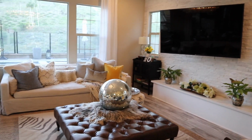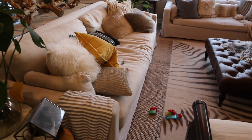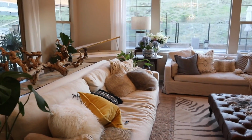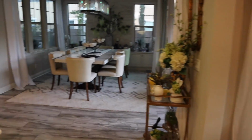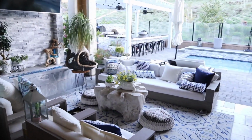So this is how the space is currently looking, with toys all over the place and messed up pillows. But hey, there's like 50 of us living inside this house, so you just gotta deal with the kids.